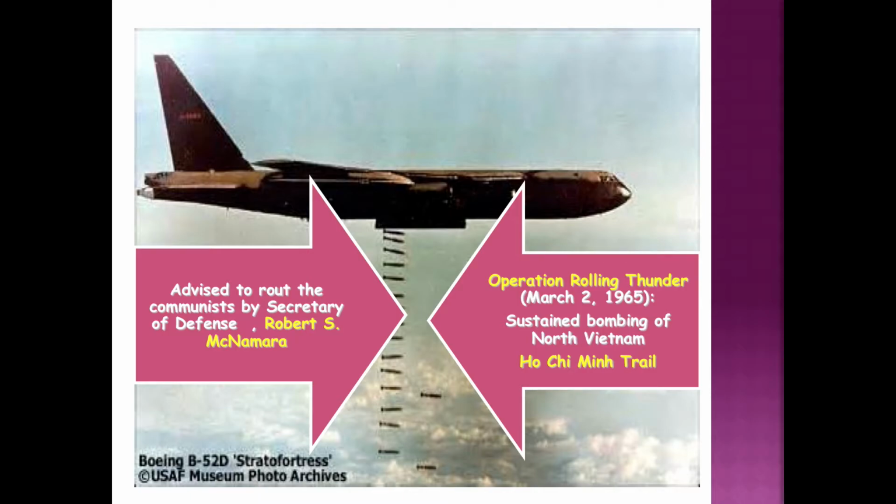Now again, make sure we understand this. Vietnam is one big country, but it's divided at the 17th parallel line. The north part of Vietnam, that's the communists under the control of Ho Chi Minh. Right? And they have an army, they have a navy, they have an air force. Their army is the Viet Minh, that's what it's called.